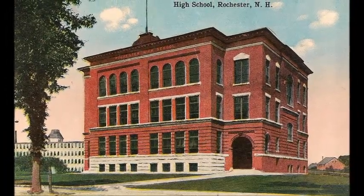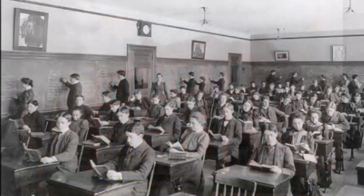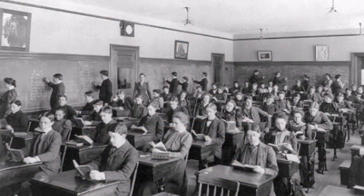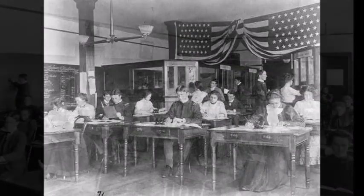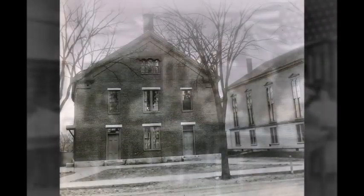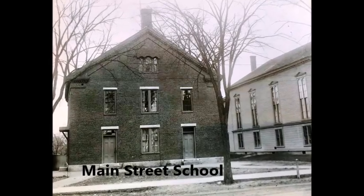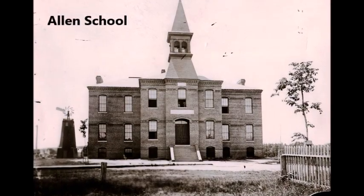To understand the origin of Rochester High School, one must go back to the 1800s. Back then, Rochester students never had a permanent high school. They were shifted around to existing schools and took their classes in buildings that also housed elementary grade students. The old Main Street School, the Maple Street School, and the Allen School, at one time or the other, was used for high school classes.